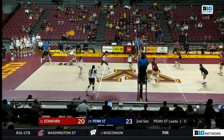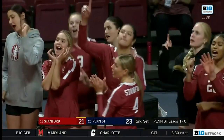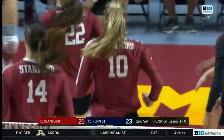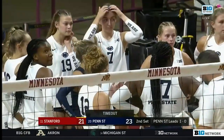Trouble pass. Kip seeing if she can get some energy going for this team. Stanford trailing by 2 in a set where they're looking to even the score. An overpass kill on the 10-foot line. I'd say that's going to give your team some energy. Well, it's going to have Katie Schumacher call a timeout.